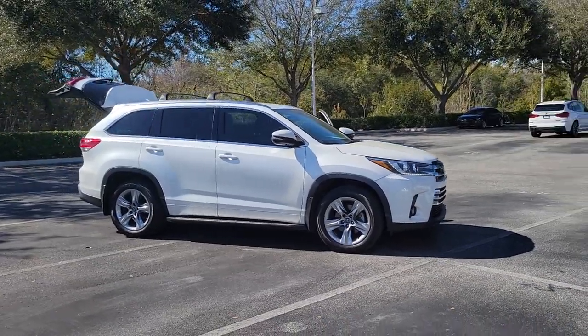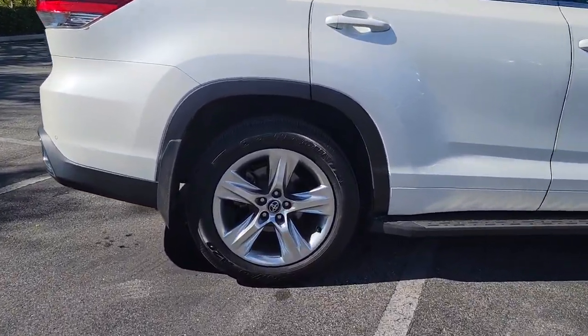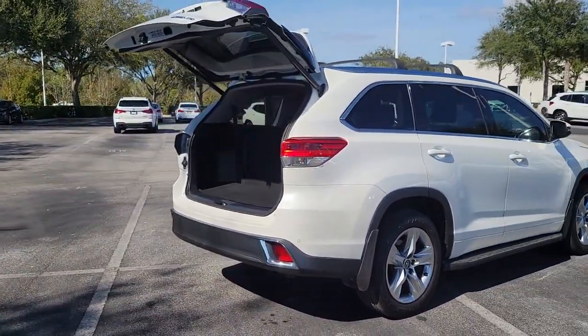Get acquainted with the 2018 Toyota Highlander. This vehicle still has fewer than 60,000 miles on the clock, so it won't last long. Give your family this spacious, efficient Highlander and start building your road trip memories.